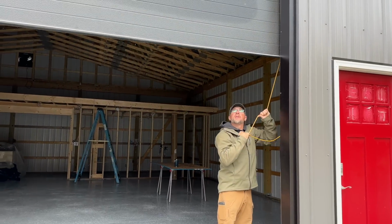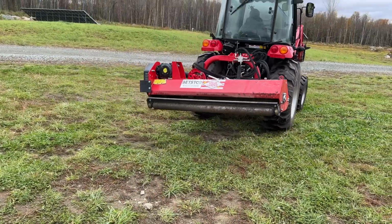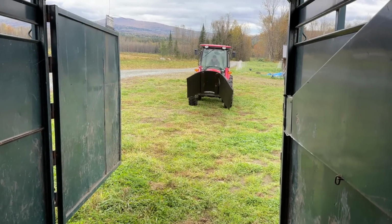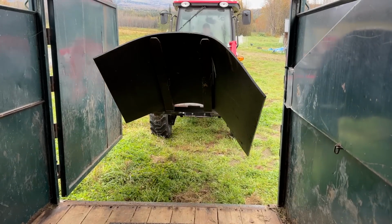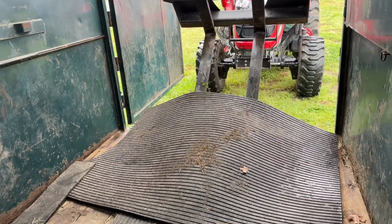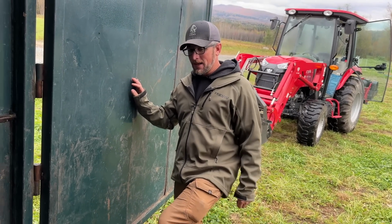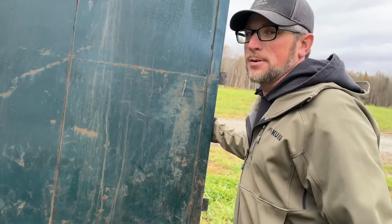All right, I think we're ready for them. I gotta go get the mat. I have such a love-hate relationship with these mats. They weigh so much. They're not fun moving. Have to get in there with a pressure washer. We gotta get a pressure washer first.